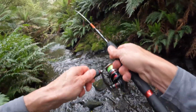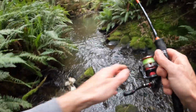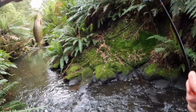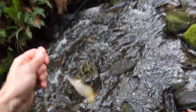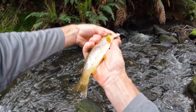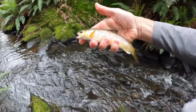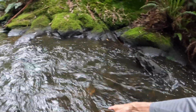Oh, here we go. Here we go. Another little one. Hit it pretty hard. They must be hungry. Tangle. Oh, look at the size of them. Really dark one. That is very hungry to hit a lure that size. Okay, buddy. Get this guy. There you go.